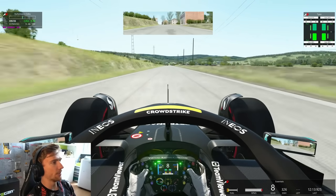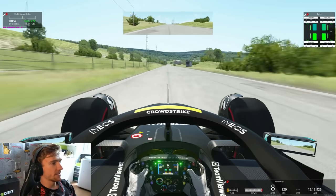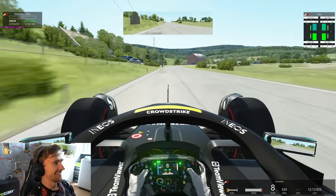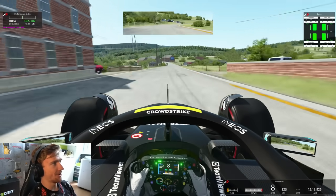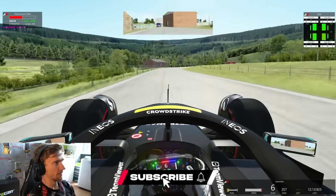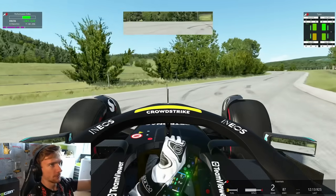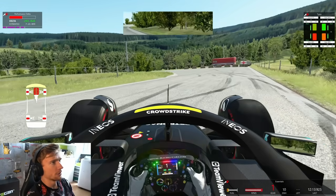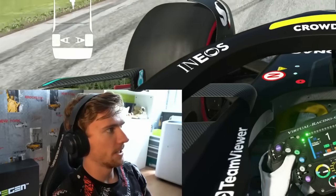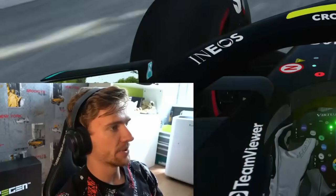Honestly, I could take some wing off actually. We can reach up to like 350 or 360 with this layout of the track. There's so little corners, and all the corners are basically hairpins, apart from that one. And this one. But this one is basically a hairpin as well. Oh! As I said, current Formula 1 cars don't really like bumps.